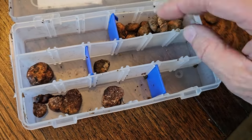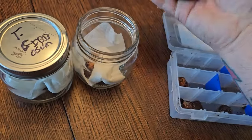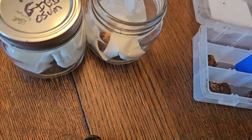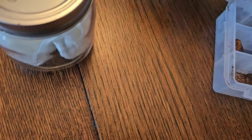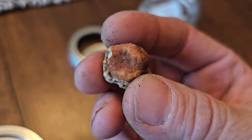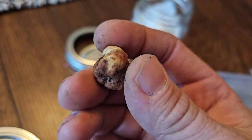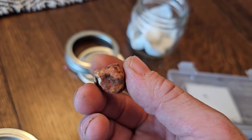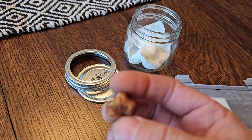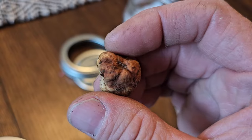So these are all dirty. I'm just going to rinse them off in a faucet. I think it's fine. And so here we have Tuber oregonense. This one is a cleaned off one. You can see how reddish colored it really is. And man, it really has that solvent smell. Almost smells like gasoline or something when it's in a sealed jar like that. So Tuber oregonense, the Oregon winter white truffle.